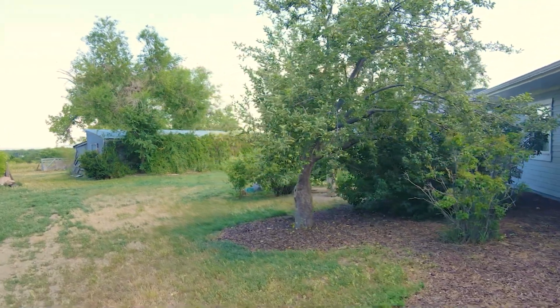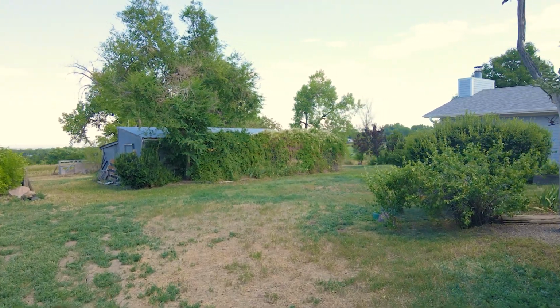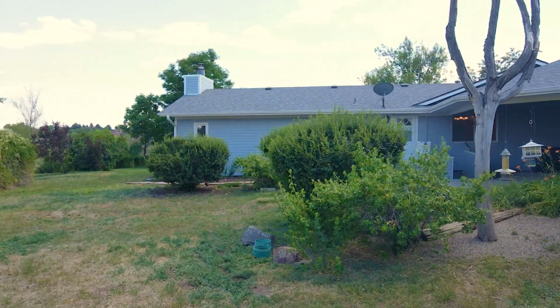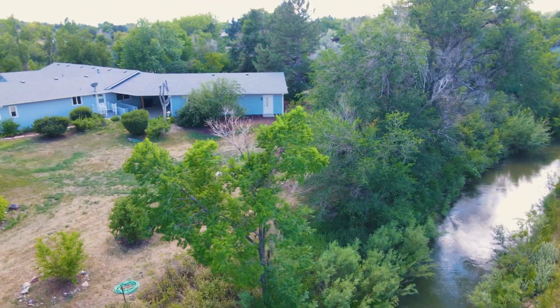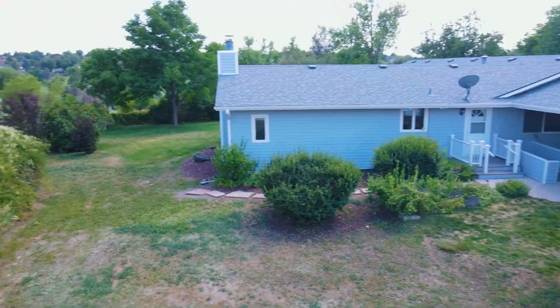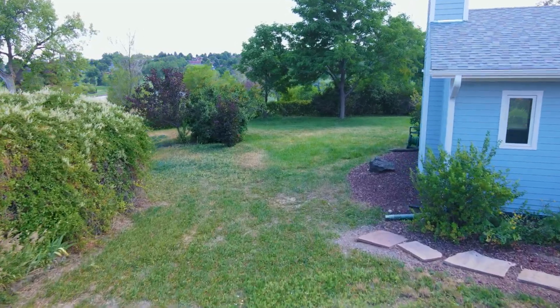One of my favorite features about this home is the outdoor living space, not to mention surrounded by amazing mature trees, finely combed landscape with irrigation surrounding the home. Just a private paradise based on nature.